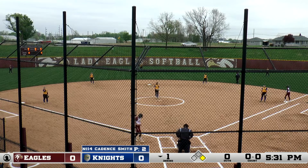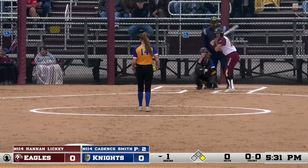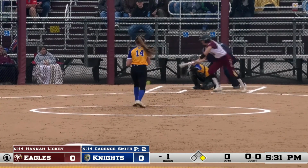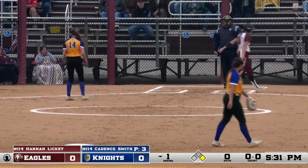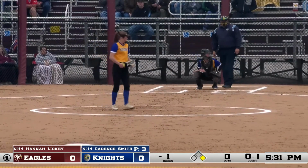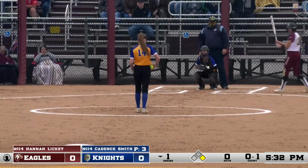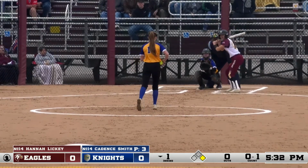Hannah Lickey does lead in one of the categories, and I believe that is... bunt laid over towards the first base side, went foul for strike one. Hannah Lickey leads in hits. So, good sign for Columbia City here. She is looking to get a hit on the board and be able to advance.